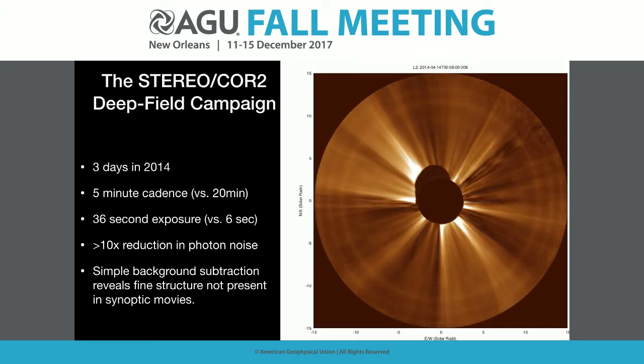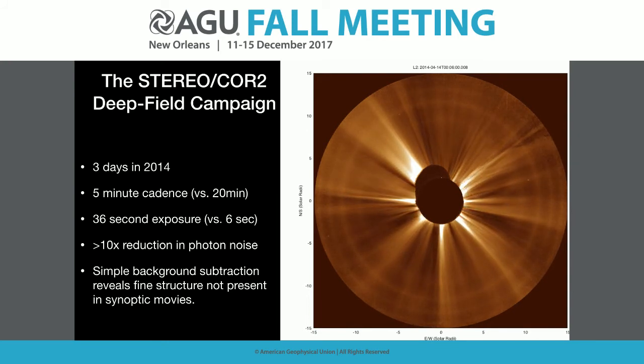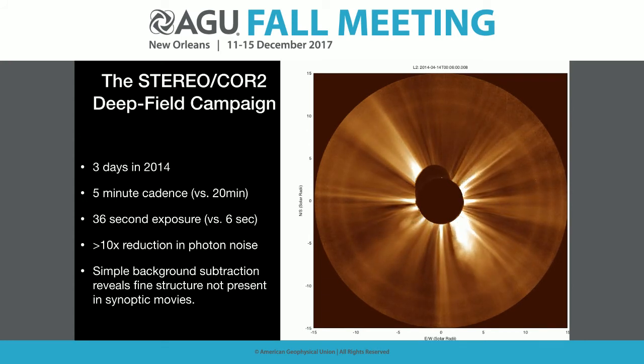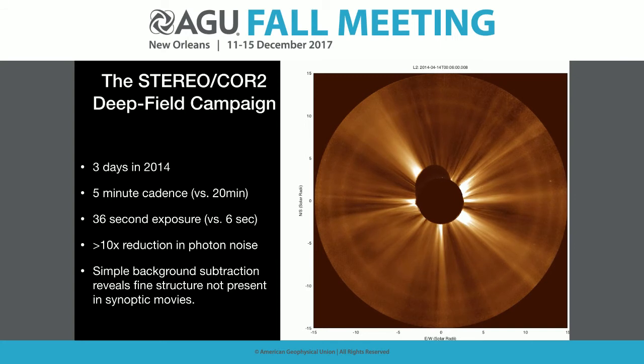So, trying to measure a little bit better what's going on in this region, we took 3 days of campaign data with Core 2. This is, again, back in 2014. Angelos Verlitis really worked hard to make this happen, and this is what we have. The very first thing that you can see looking at these data is that the corona is much more detailed than in the synoptic data.